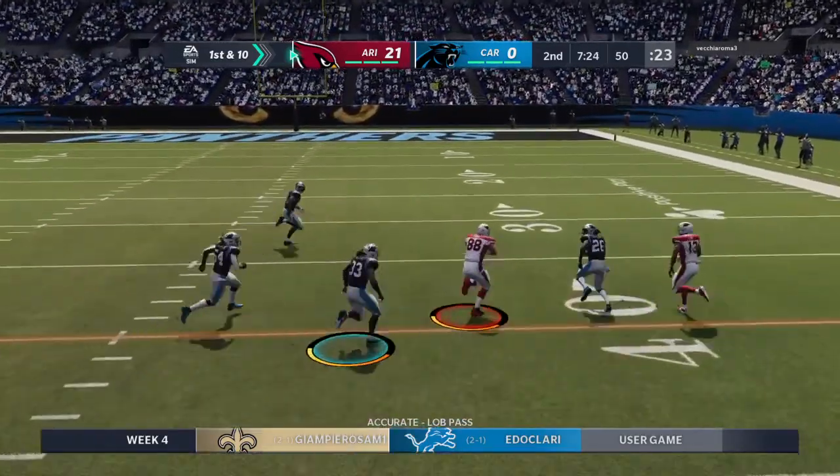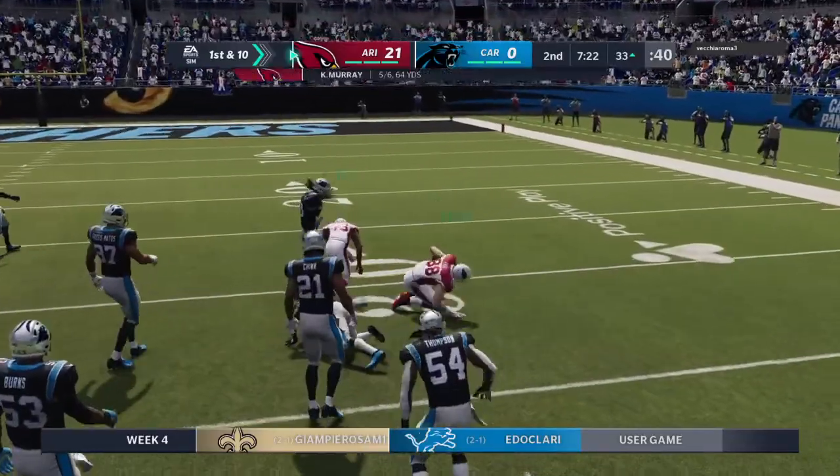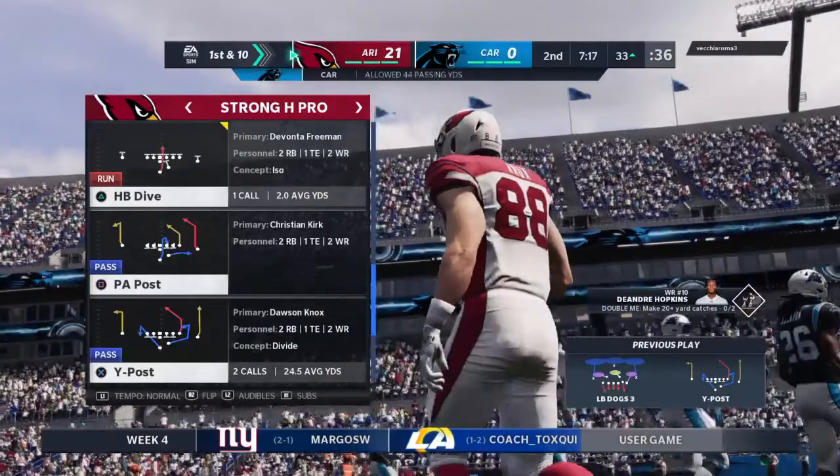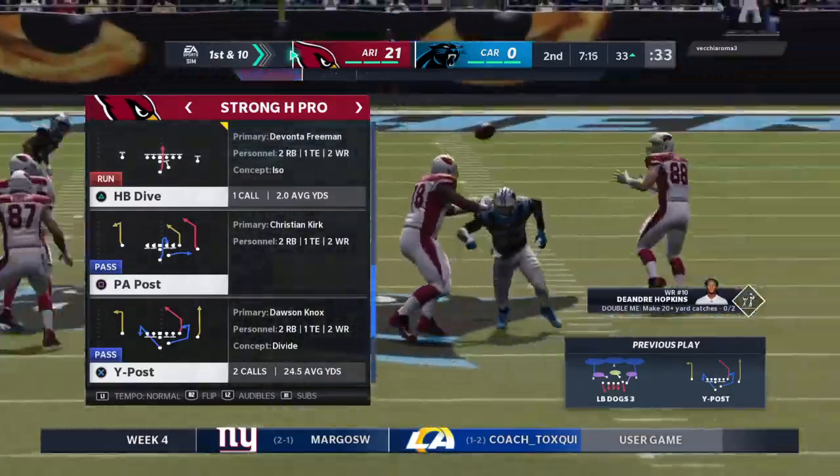Here's Murray from midfield, finding Knox there, complete. And he gets this inside the 35-yard line. It'll be an Arizona 1st down on a gain of 17.